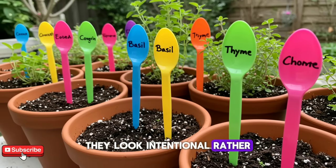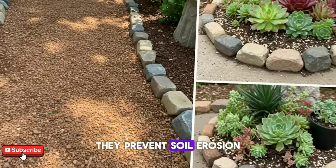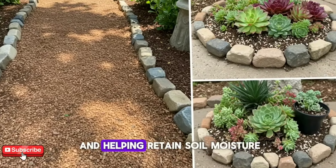They look intentional rather than makeshift, especially when you use coordinated colors throughout the garden. They prevent soil erosion while adding visual interest and helping retain soil moisture.